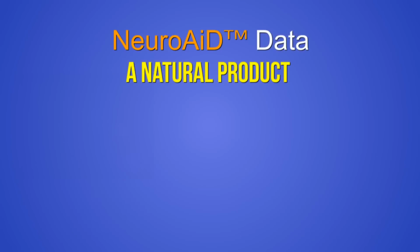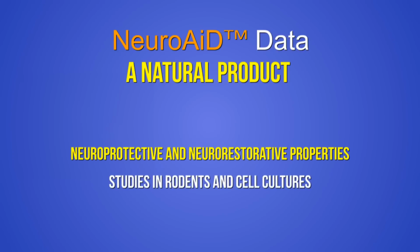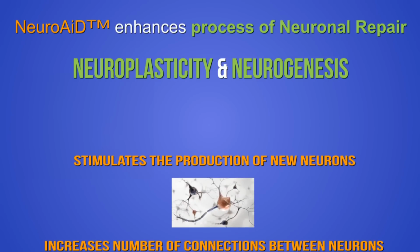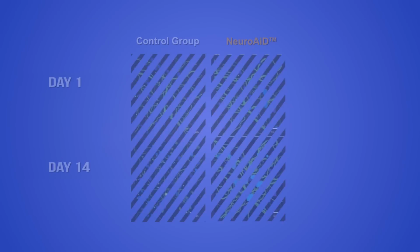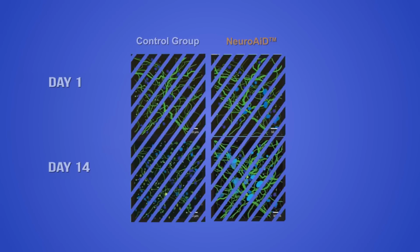NeuroAiD is a natural product developed according to international standards. Its neuroprotective and neurorestorative properties have been demonstrated in animal studies and cell cultures. NeuroAiD has been shown to enhance the natural processes of neuronal repair, neuroplasticity, and neurogenesis through synergistic mechanisms of action. It stimulates the production of new neurons, increases the number of connections between neurons, and makes neurons stronger, all these facilitating fuller recovery.